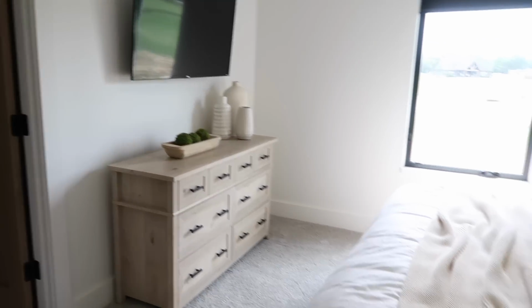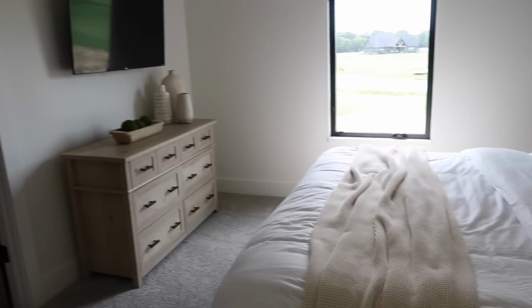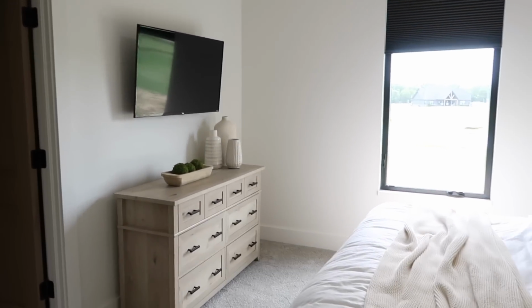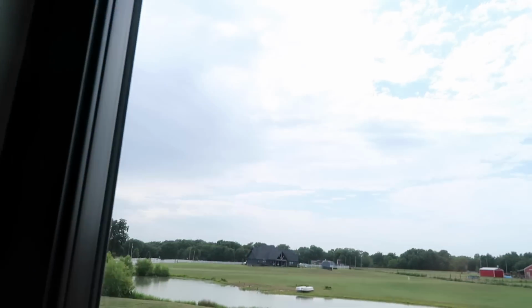I'm actually really happy with this. I'm happy with the pillows. It looks nice and cozy. Okay, this room is finally coming together. I keep this shut most of the time just because it gets so hot sometimes when it's 120 degrees out. But yeah, super happy with this. You guys will have to let me know what you think.